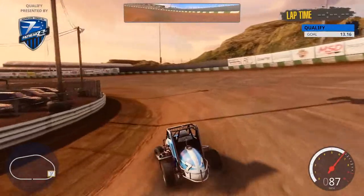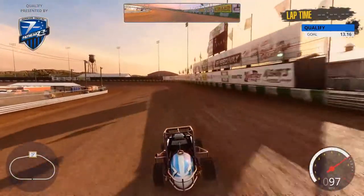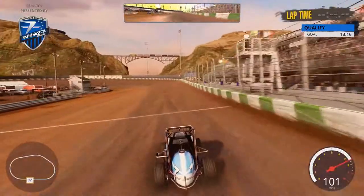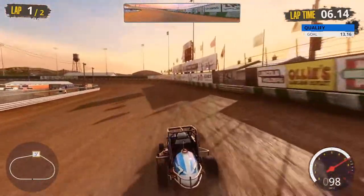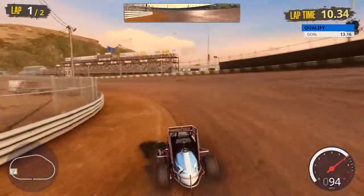So, Five Forks, a little bit of an interesting track right here. Got to keep it right around the bottom. Not much of a top lane here. Felt kind of sluggish in qualifying. But I can definitely feel just how good those new tires are. Definitely better off the exit, but still not as fast as I think we can be.